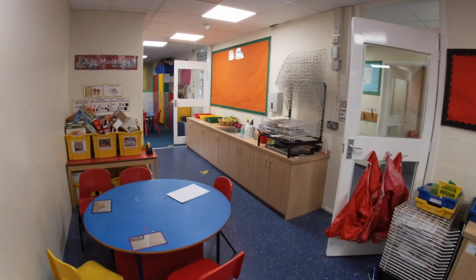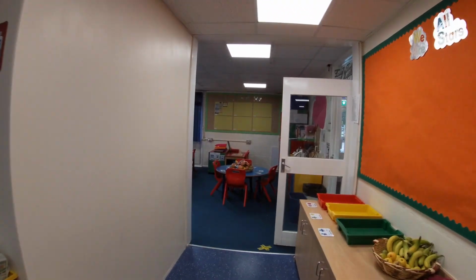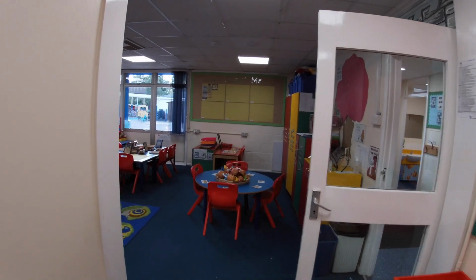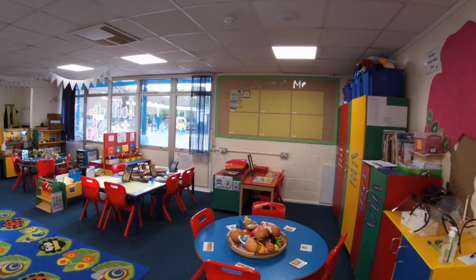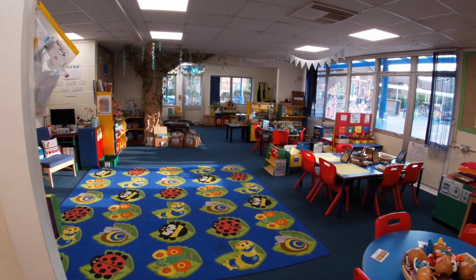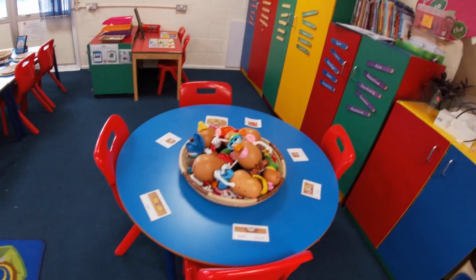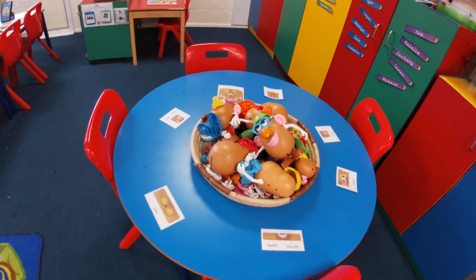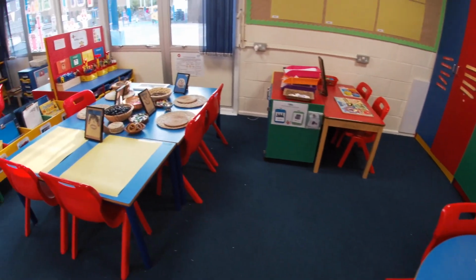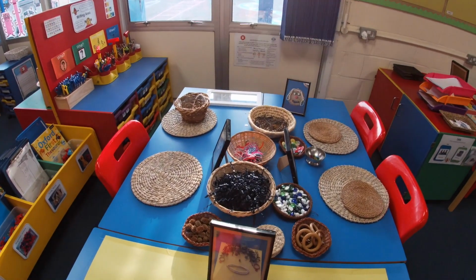So we carry on down the corridor to RB class, where again you can see that the classroom is divided into different areas for learning. On this table in front of you, you can see children have the opportunity to explore the parts of the body that support the development of language, and the same can be said for developing fine motor skills at the same time.